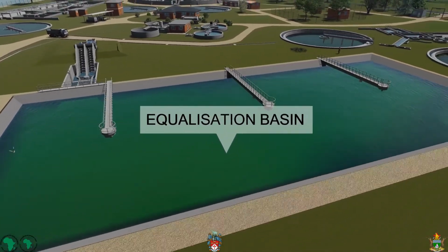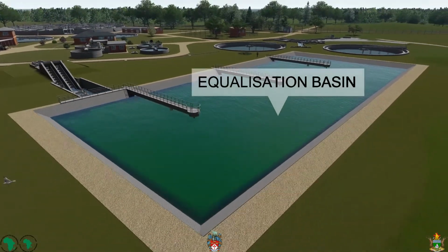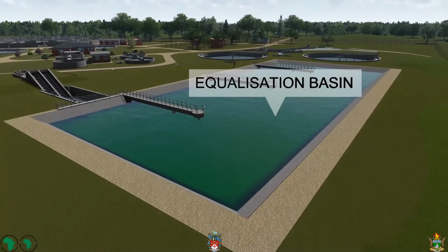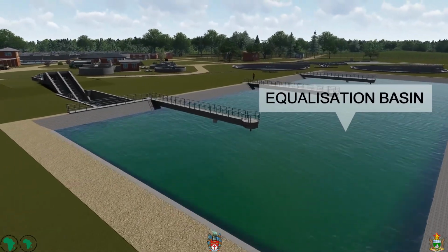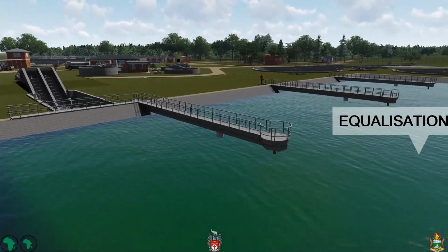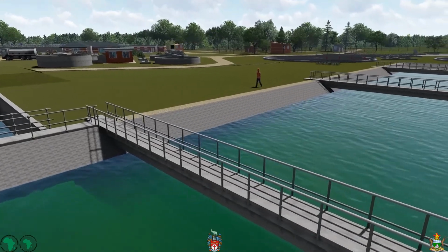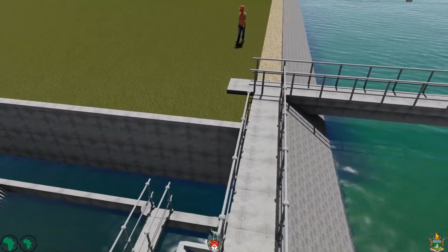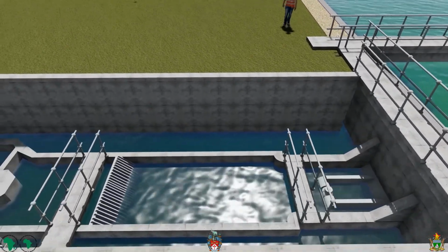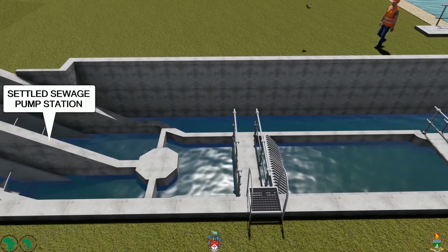The equalization basin serves to overcome operational problems and flow rate variations, and to improve the performance of the downstream processes. In the equalization basin, there are three vertical shaft mixers to prevent solids in the wastewater from settling down. From there, the wastewater is pumped by two screw pumps to the SAST 1 and SAST 2 bioreactors.